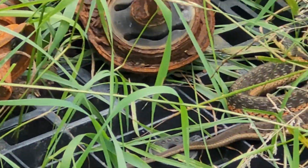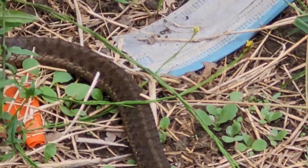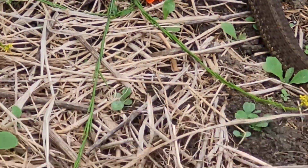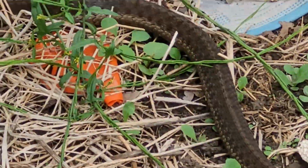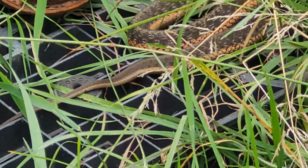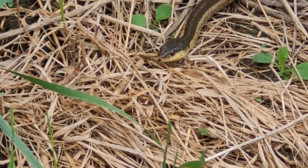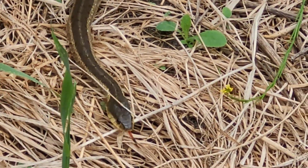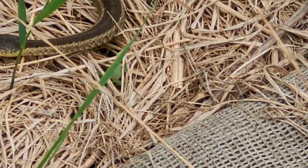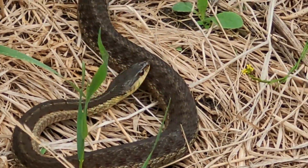Very, very common around here. Very seldom are we gonna have anything poisonous running around here. About 25 miles from here, there was a rattlesnake that they found in the yard. So I don't know whether they're migrating or what, but you could actually catch one and make a pet out of it if you wanted. It would just love.